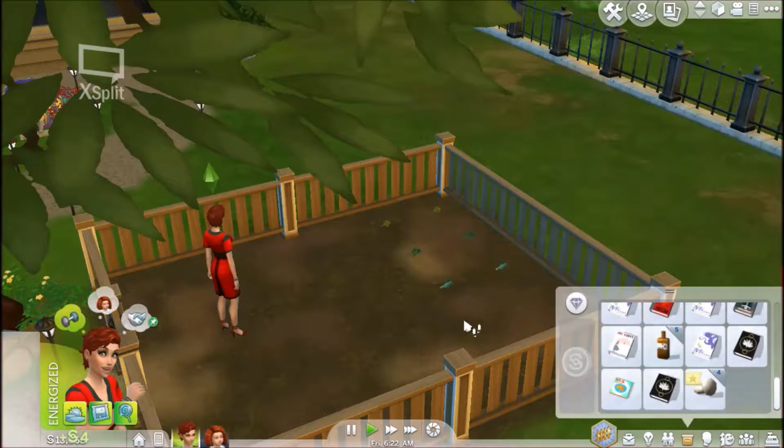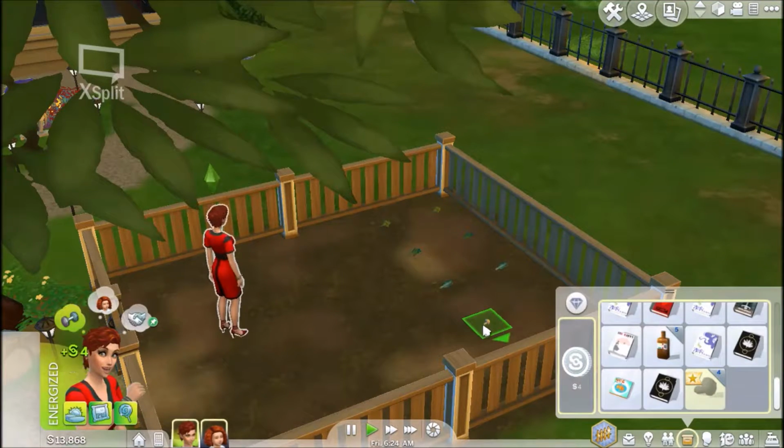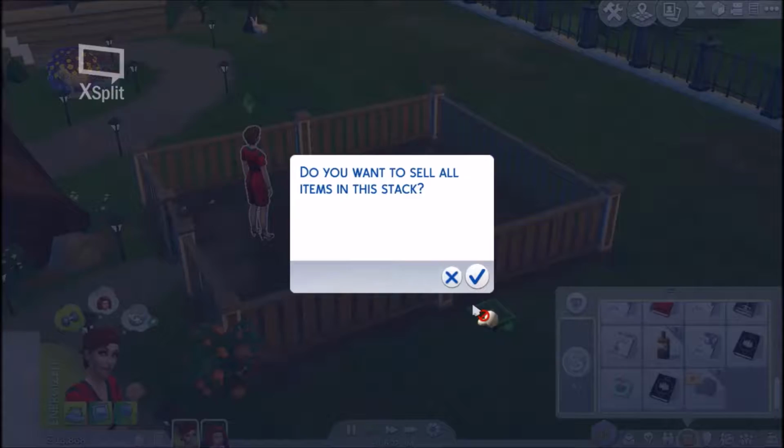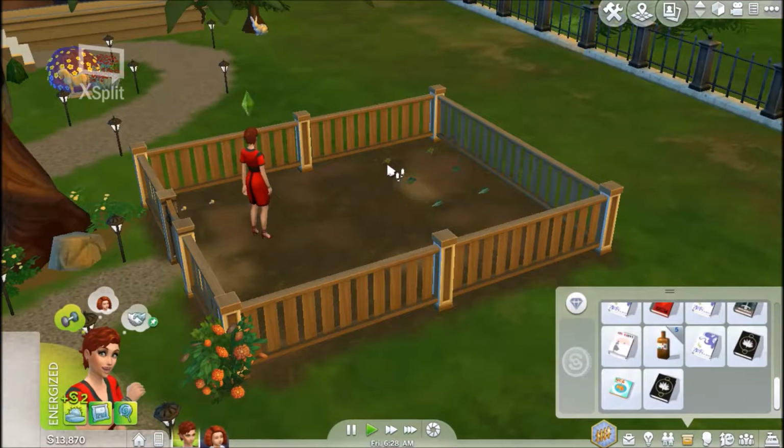sell the rest. And then I'm actually going to put the mushrooms down here. Just as soon and then sell them. And then I'm going to get her to plant them.